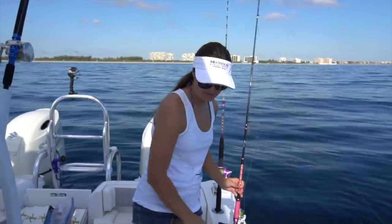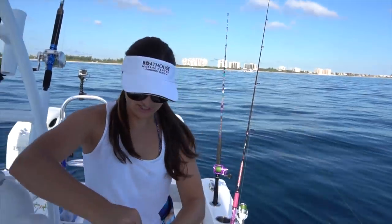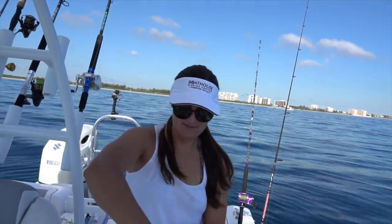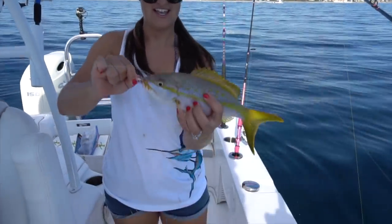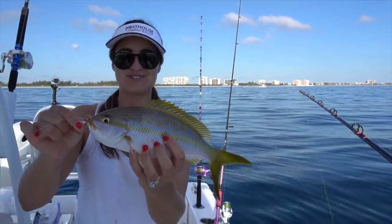Guys, so this is what we are after today. These yellowtails, they have to be 12 inches to keep. This guy might be like 14. And these are very delicious. So this guy's going in the cooler. First fish in the cooler.